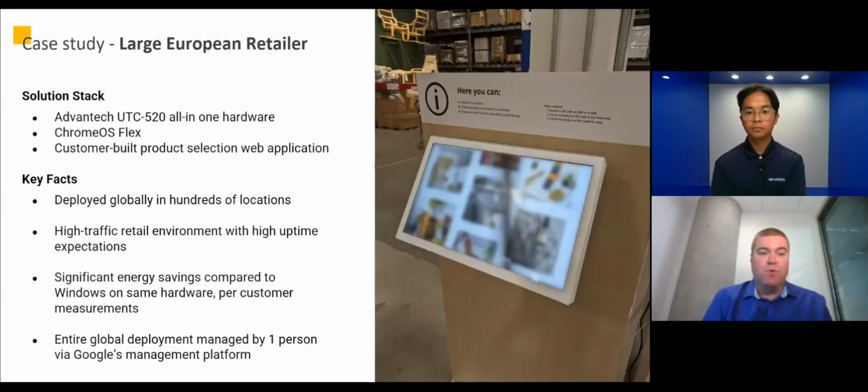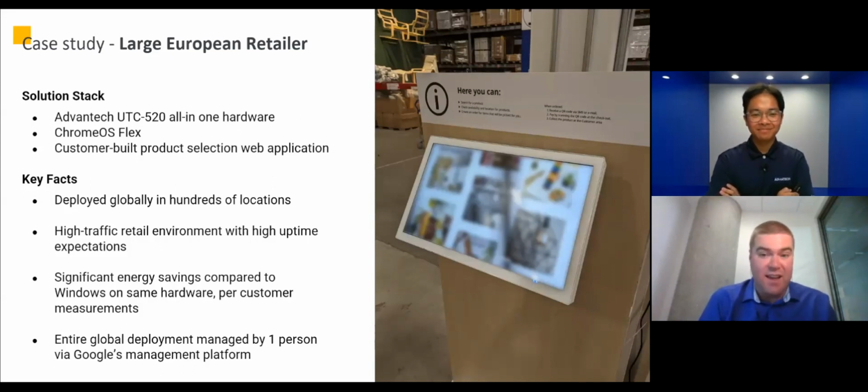And just to give one really powerful example, for a large European retailer that I will say sells a lot of Swedish meatballs, there are many thousands of Advantech UTC series devices in the field right now today. They're very easy. You can go and see them in any store. They're running ChromeOS Flex. They are running a customer-built, a very slick progressive web application. And it's really used for navigating the stores themselves, locating where in the warehouse things are so that you can pick them up and you can purchase them, showcasing product specs and features. And so it's a very high profile, high visibility use case where when you walk up to one of these machines, if it's got a broken screen or if it's frozen, it's really a very high impact kind of use case and very noticeable for when something goes wrong.